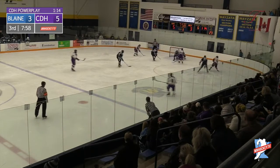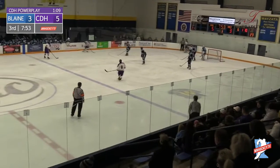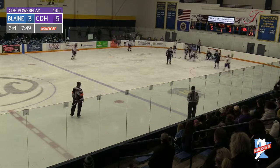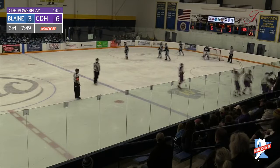Here's Fisher, holding on to it, trying to go to the back door again as Gleason awaits. Now Gleason with it, picking it up here. Gleason down low, dishes it off in front. They score! Power play goal for the Raiders, and it's 6-3.